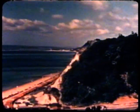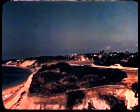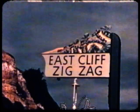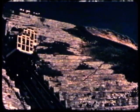Perhaps among its most distinctive features are the little wooded valleys which break the cliff line. These are called chines and make a delightful link between the beach and the drives which wind their way along the top of the cliffs. Where there is no convenient chine, ingenious zigzag paths link the beach and cliff top. Lifts provide an alternative for those who prefer to ride.